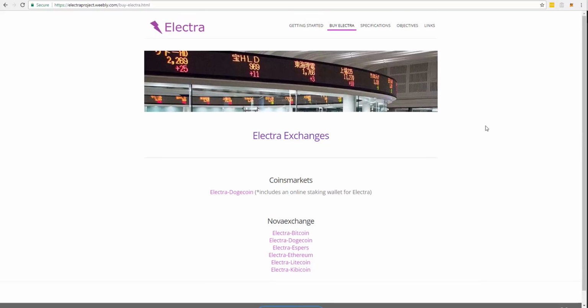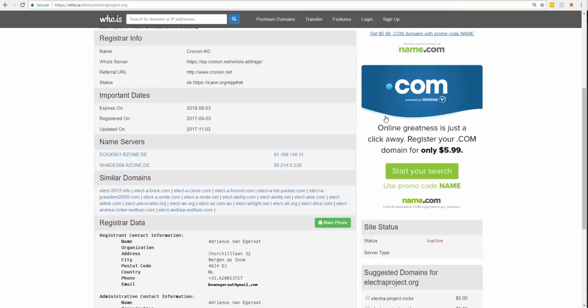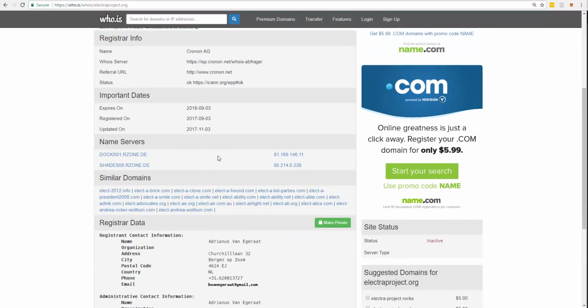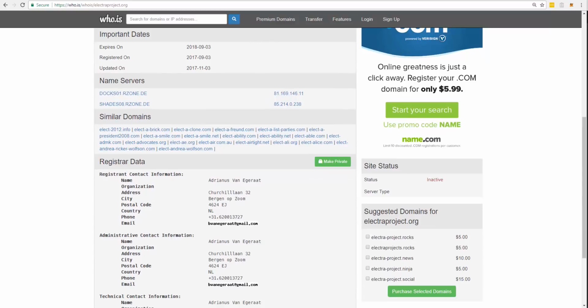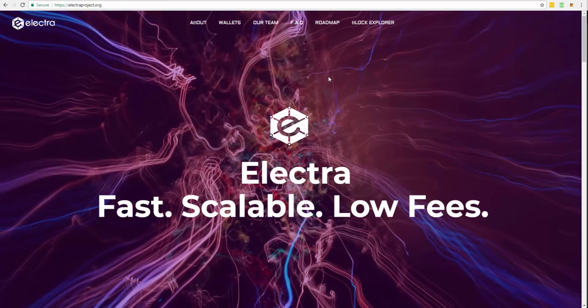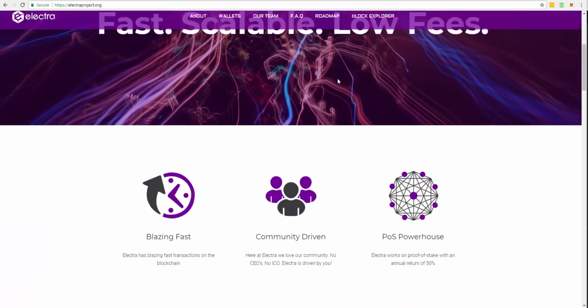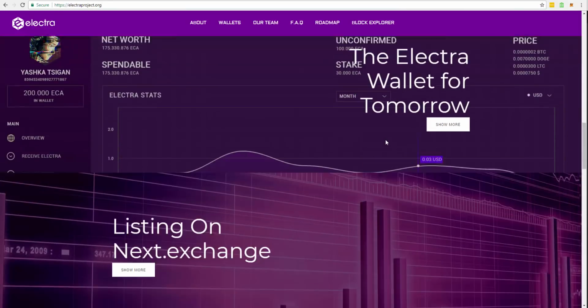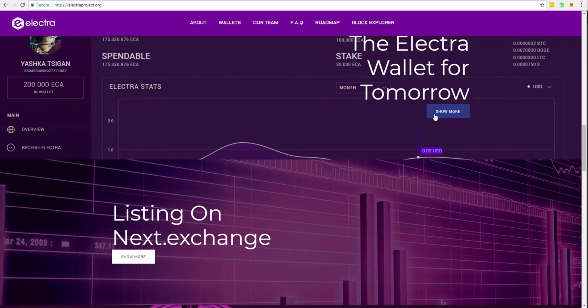So this was back in June or July. They released it on the Weebly. And in September, I believe September 3rd, they bought the domain electraproject.org and they began using this website. So they did come up with a website. It does look pretty decent. They got a wallet, so must be a good coin, right?